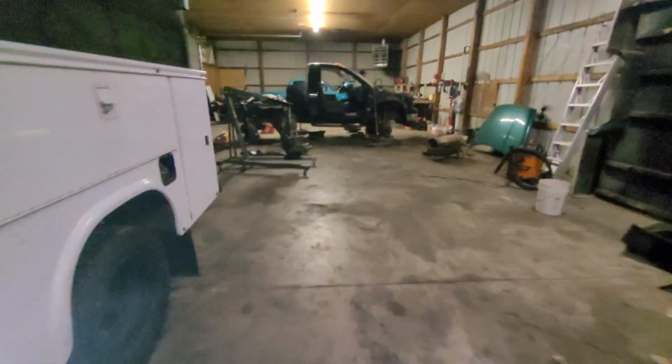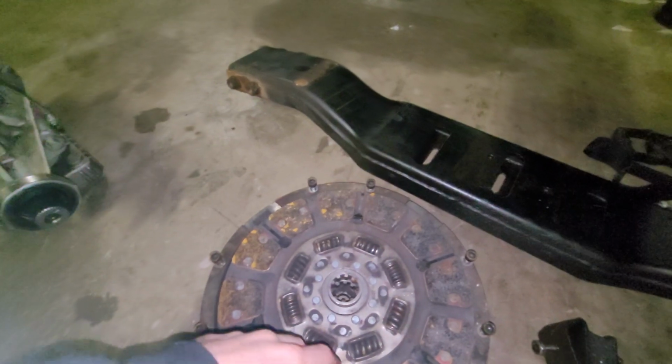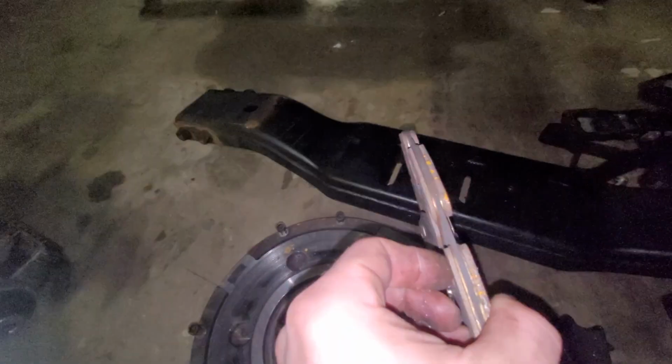I'm just looking to see if we can find the clutch itself. So this is what we've gone through on inventory. I got this guy on one side. I don't see the other part. That's all we really need, and then we have everything, because this is a decent clutch.